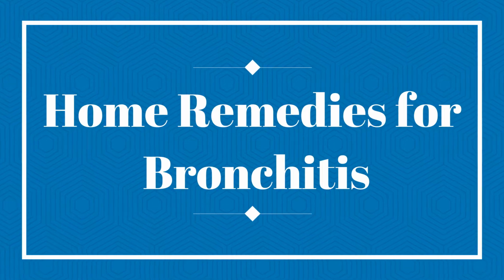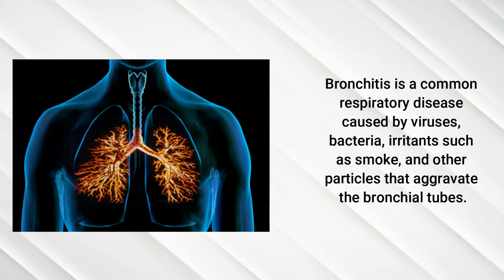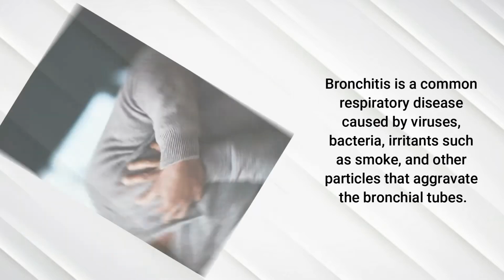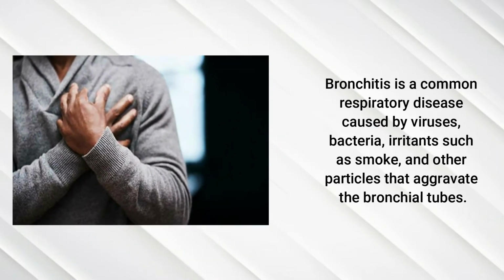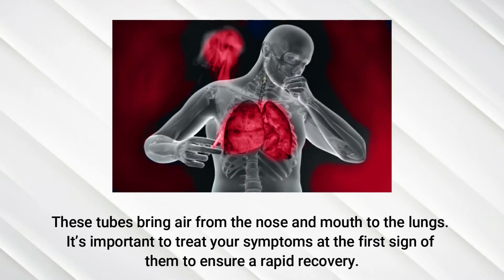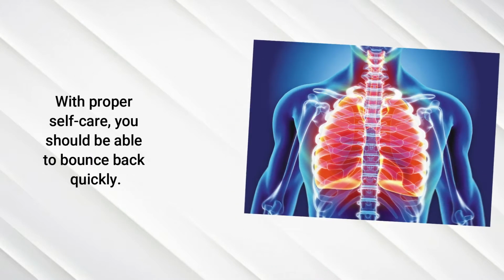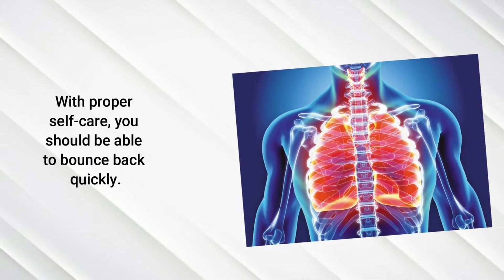Home remedies for bronchitis. Bronchitis is a common respiratory disease caused by viruses, bacteria, irritants such as smoke, and other particles that aggravate the bronchial tube. These tubes bring air from the nose and mouth to the lungs. It's important to treat your symptoms at the first sign of them to ensure a rapid recovery. With proper self-care, you should be able to bounce back quickly.